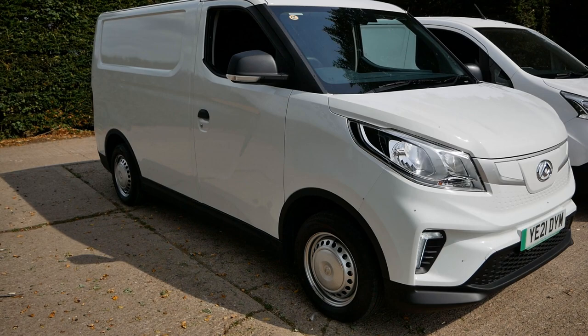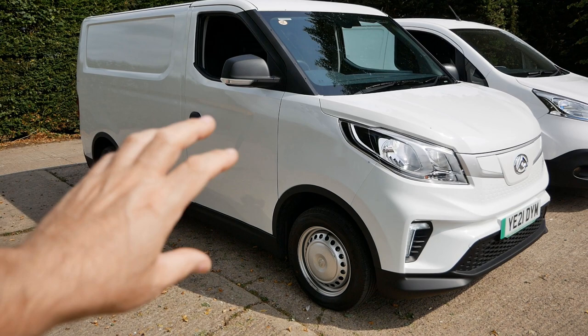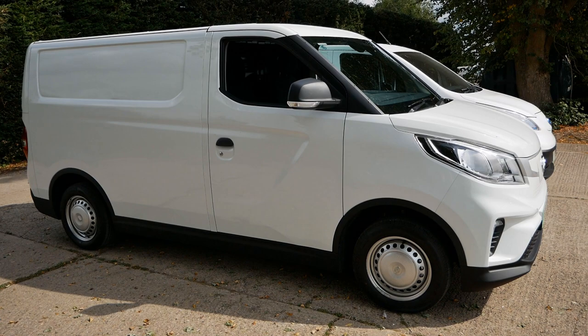Very slab-like sides, very square, sort of boxy profile, shallow windows, deep sides, plastic sills there, because this has got a complete new construction, because it's designed ground up to be an electric, and I've done another video on that if you want to have a look at that. And it really looks like a refreshed version of that, just bringing it up to date, and it looks quite sort of chunky and stylish.